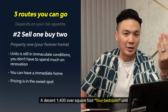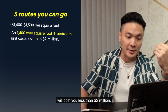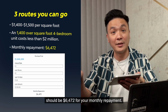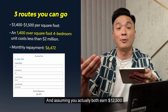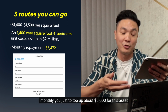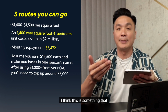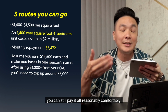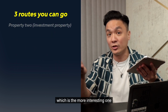A decent 1,400 square foot 3-bedroom unit will cost you less than $2 million. Monthly installment at age 40 years old should be $6,472 for your monthly repayment, and assuming you both earn $12,500, after using $1,000 plus from your OA, you just have to top up about $5,000 for this asset. I think this is something that even if you use one person's name to purchase, you can still pay it off reasonably comfortably. Then next, your investment property, which is the more interesting one.